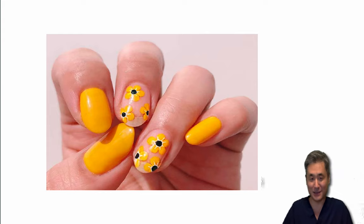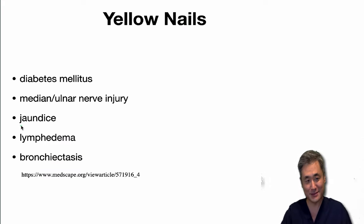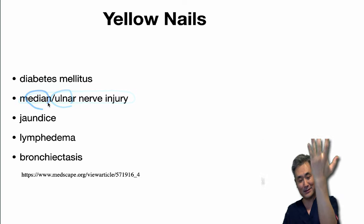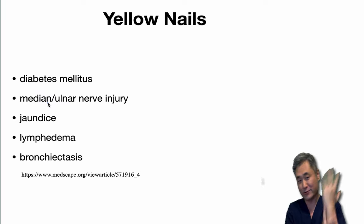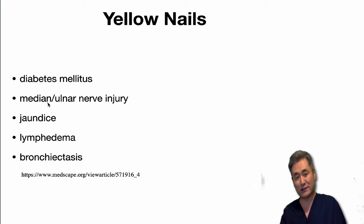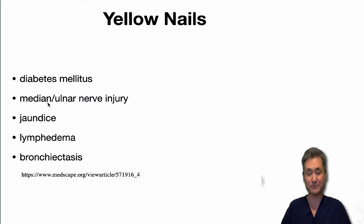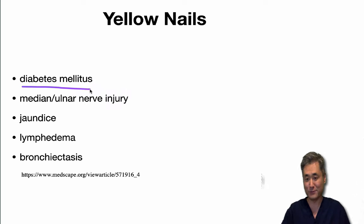The next one is yellow nail. So this is the actual picture. First thing you can think of is jaundice. And second, you should remember nerve injury, median and ulnar nerve injury. Median nerve, ulnar nerve. When they have an injury, severe neuropathy, the patient can have tingling and numbness in their fingers, and also there can be a change of colors. So when a patient with carpal tunnel syndrome has a change of nail to yellow, you need to expect very severe nerve injury. Yellow nail can be a sign of jaundice and nerve injury. And diabetes can cause neuropathy too.